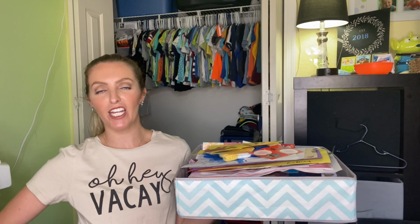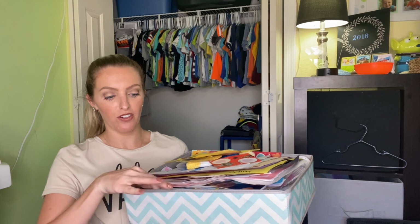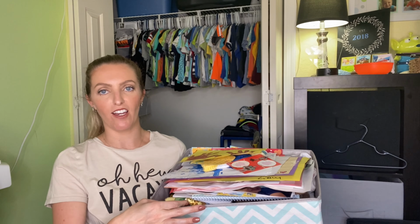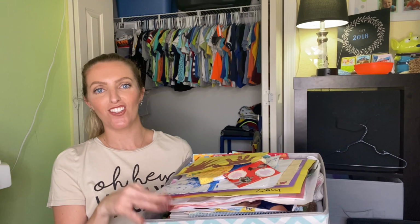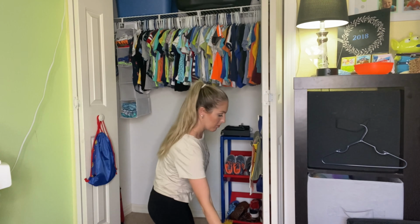So I just keep them in his closet on the floor, and then as he gets more stuff, I'll need a bigger bin. But yeah, I've had this stuff since he was born. I literally have the hospital blanket that he got in the hospital in here, so everything important is in this little thing. So I'm going through his closet.